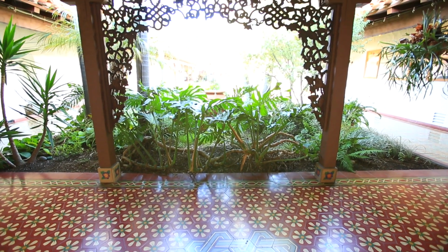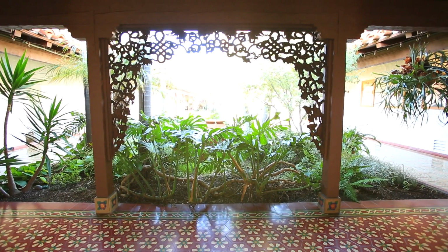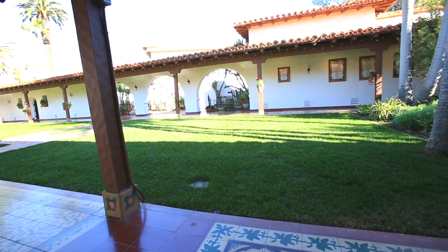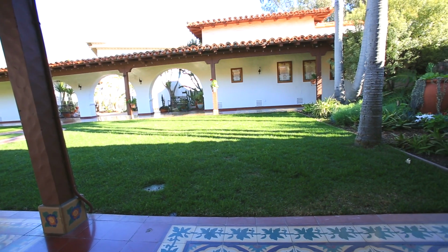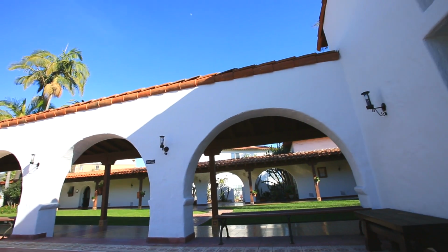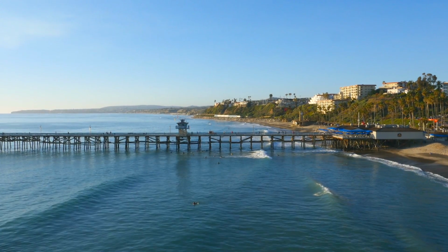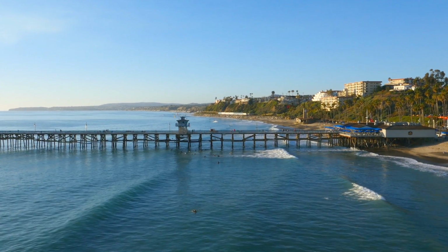You'll get lighter colors and a more Mediterranean type feel, which is what San Clemente was based on. San Clemente was a town designed originally as a Mediterranean coastal resort. And so we want to take that history and that inspiration and make it go into our color palette for the homes. We wanted to do something very special here.